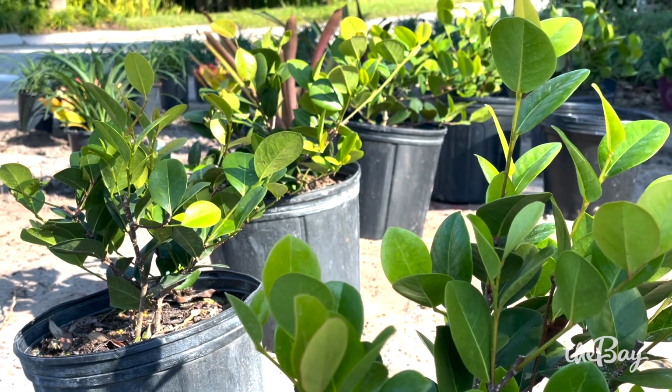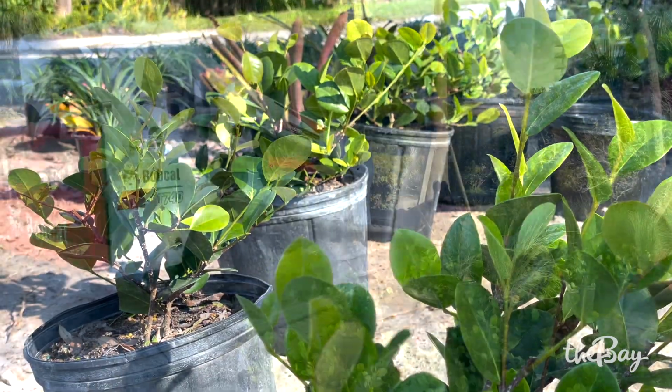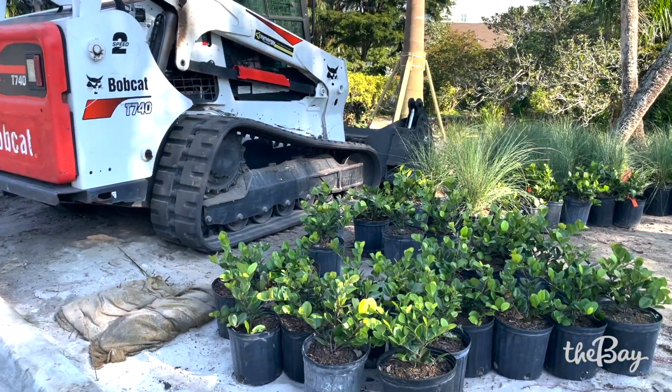Behind me is the western edge of the garden club where we're putting in butterfly-friendly landscaping to help beautify that edge of the garden club. And then once we're complete early to mid next week, these parking spaces along Van Wezel Way will reopen.